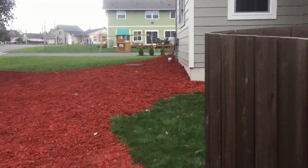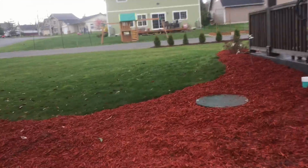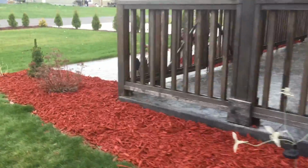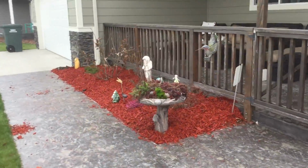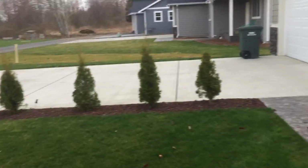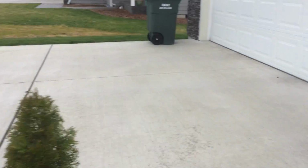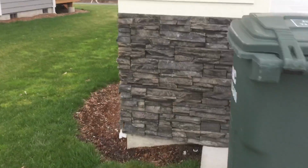You either love these or you hate them. Some people like them just for the color. There's lots of contrast between the red and the green of the grass. Sometimes it complements a red home or a lightly colored house, or people hate it. So either you love it or you hate it, but we've got lots of mulch in here today. Lava rock all underneath the arborvitae. And then on the other side of the house, we got more red mulch just along the edges.